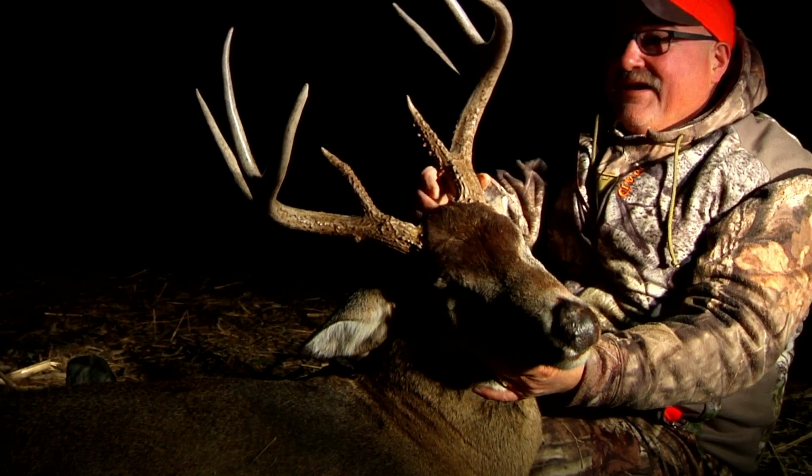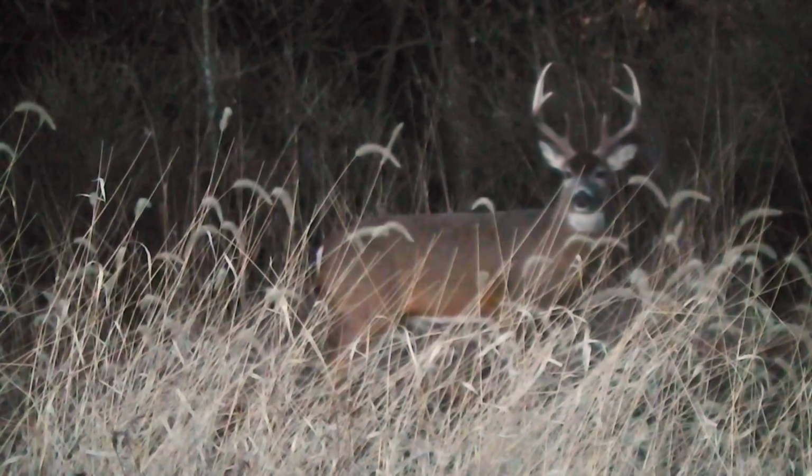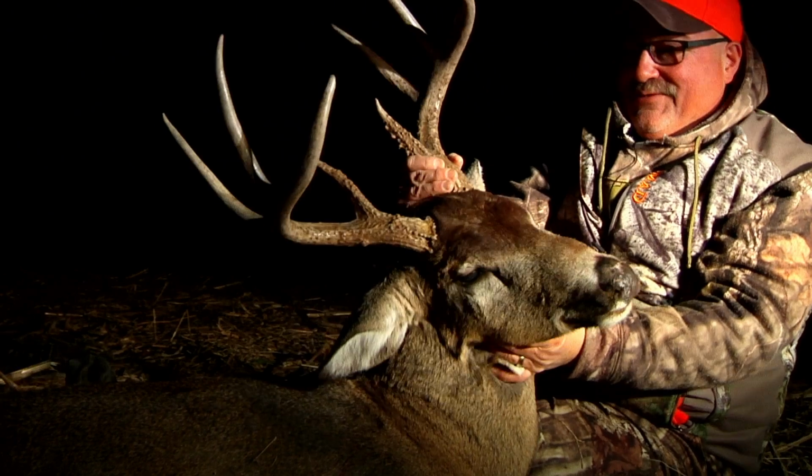He stepped out in that food plot and he's in that tall grass, or at least the tall grass between me and him. And I didn't want to shoot through that grass. I had to wait for him to feed out more in the open, and then I was able to put the shot on him before it got too dark. Great hunt, great year, and I'm blessed. Unbelievable.